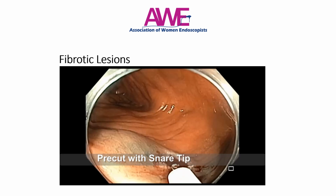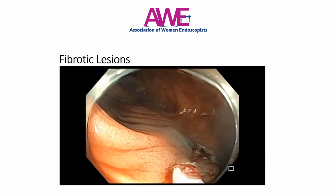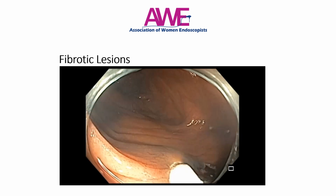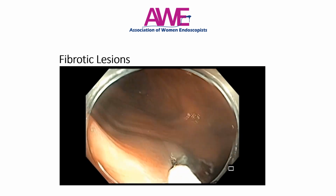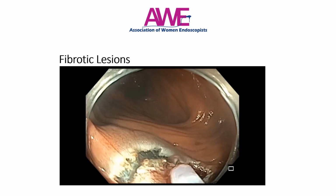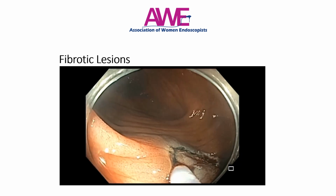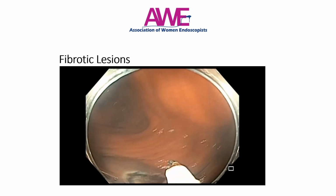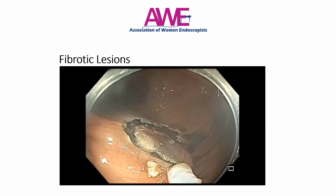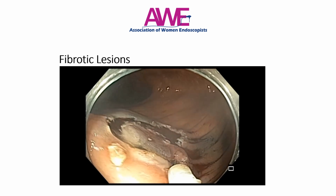So this is kind of like a borrowed technique out of the ESD playbook here. What you're doing is you're basically giving yourself a new edge for your snare to wrap around, right? So you're basically creating the path for the snare to grab. In case you're wondering, this video is not sped up.